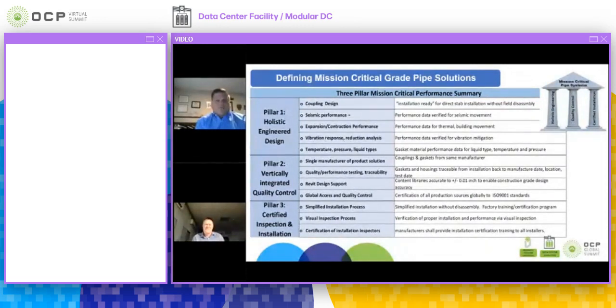Vertically integrated quality control. On board a ship, after SUBSAFE, every component we had that was SUBSAFE or mission critical rated was traceable back to date and place of manufacture. We knew the heritage of every welder. We knew the traceability. And that aspect, the ability to know that if there ever was a failure, we could trace it back to the date and place, and we could make sure that failure never happened again. That became a foundation of SUBSAFE.